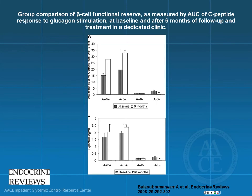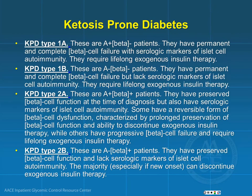So if you take this group of individuals, and measure their islet cell antibodies and measure their C-peptide response to glucagon, you can classify them as antibody positive with islet cell function, antibody negative with islet cell function positive, antibody positive with islet cell function negative, and antibody negative with islet cell function negative. You see that those who have low C-peptide response to glucagon will need insulin for the rest of their lives, whereas these individuals don't. And this is why they are classified as type 1A, type 1B, type 2A, and type 2B, the different types of ketosis-prone diabetes.